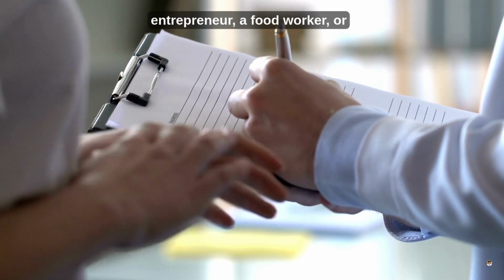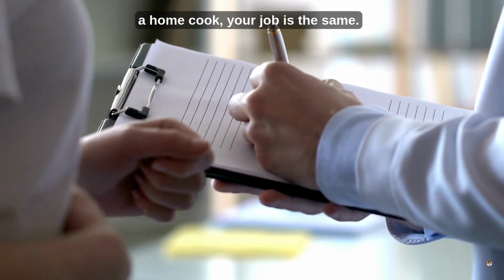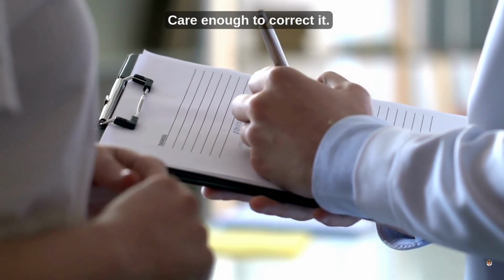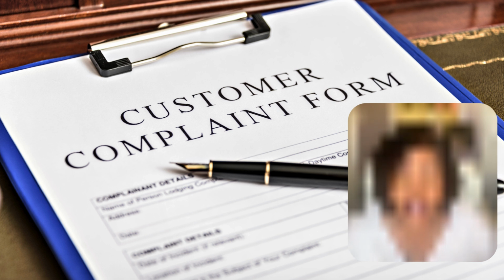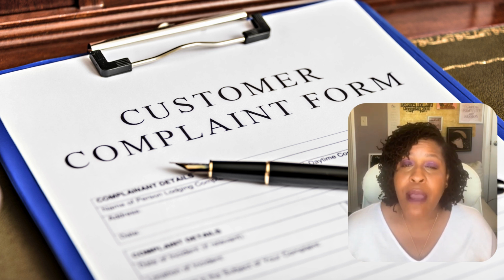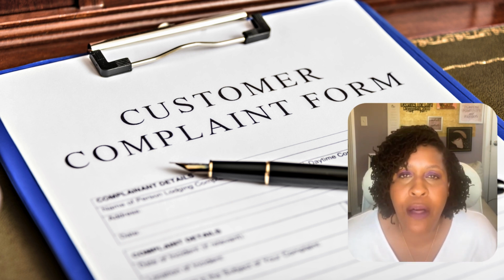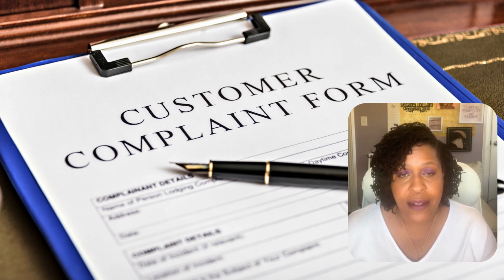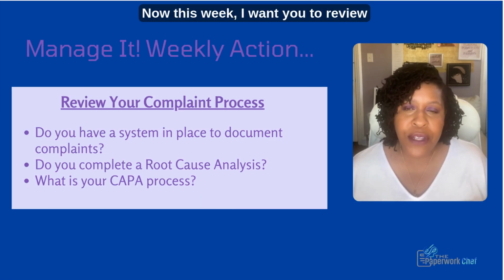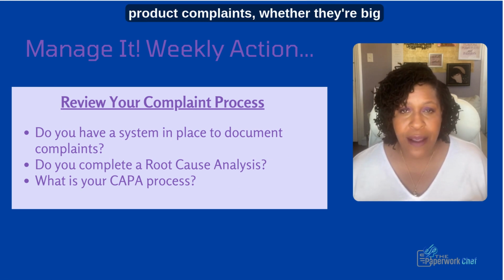Whether you're a food entrepreneur, a food worker, or a home cook, your job is the same. Care enough to correct it. Take all complaints seriously, investigate everything, have systems in place for corrective actions and preventive actions, and recall tracking. And then make sure you review your own equipment, labels, training, everything, and fix the small things before they become the big things.